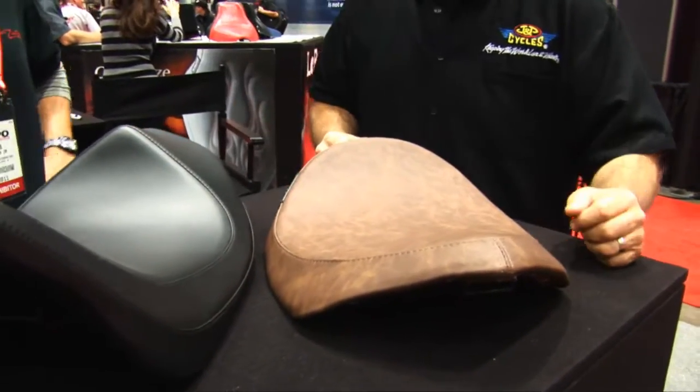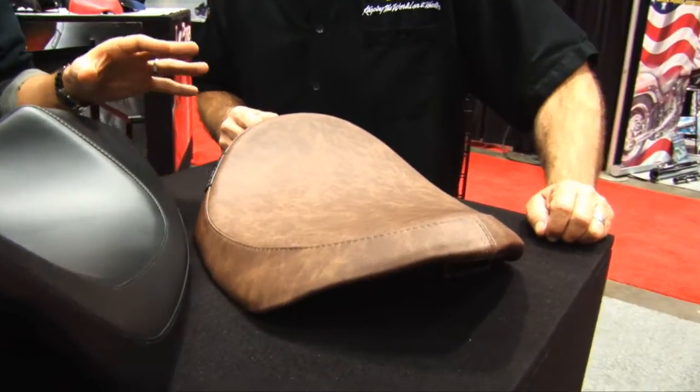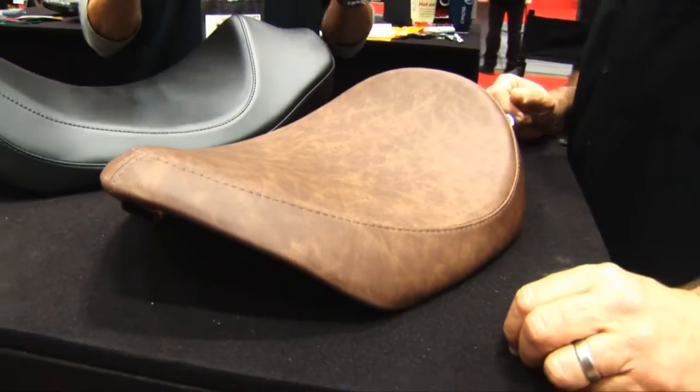Tell me about it. This is a Lil Nugget, and it's kind of our take on a bobber seat for a touring bike. When you put this seat on, it actually exposes the machine. I mean, there's no excuses. It will show off the wiring, the bracketry, but it's just part of its deal. It's small, it's minimal. It's almost like you've taken a spring-mounted seat and adapted it to your touring.